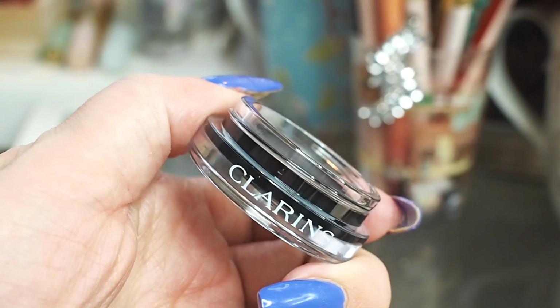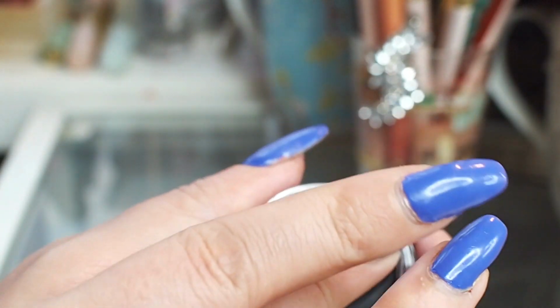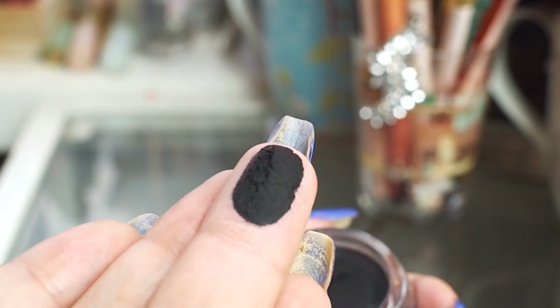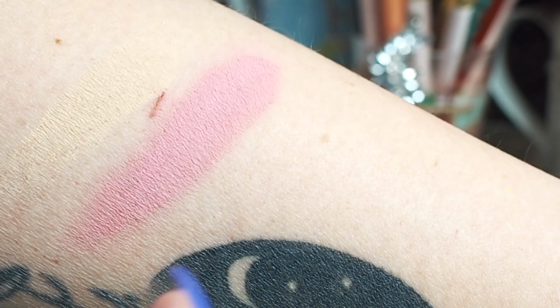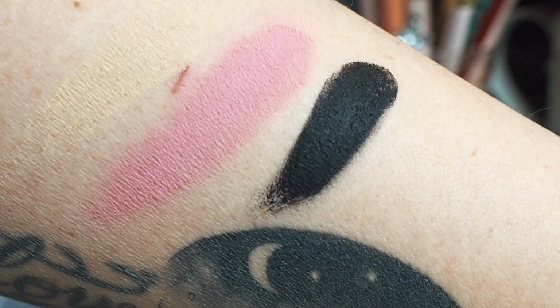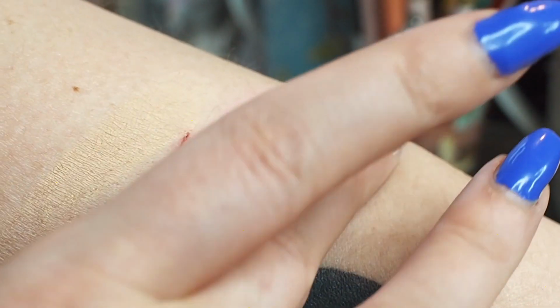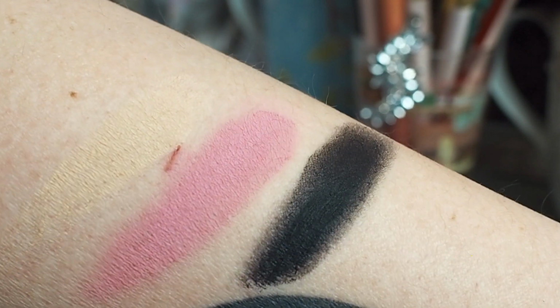And then the third one is number 6 Woman in Black, and oh boy, this is black. It's really matte and really black, and I have used it to deepen my outer corner. You really need the tiniest amount you can get because there's a lot of pigment and you easily get a very black look if you're not careful with this one.